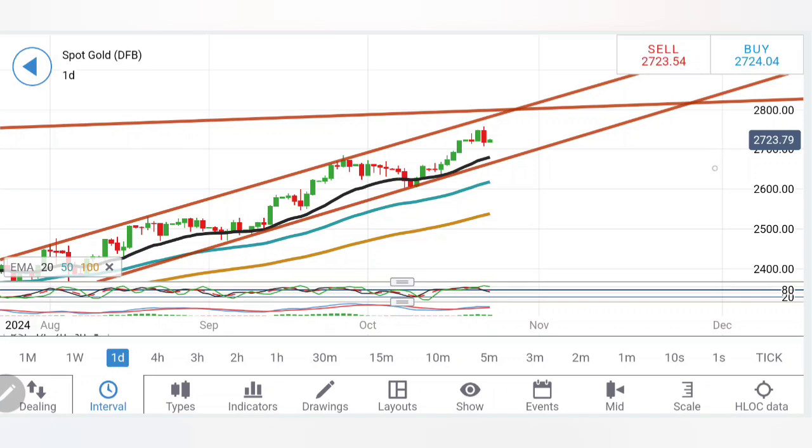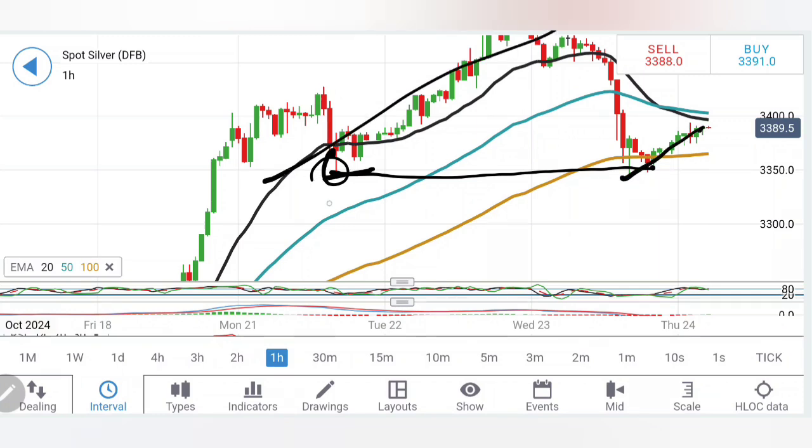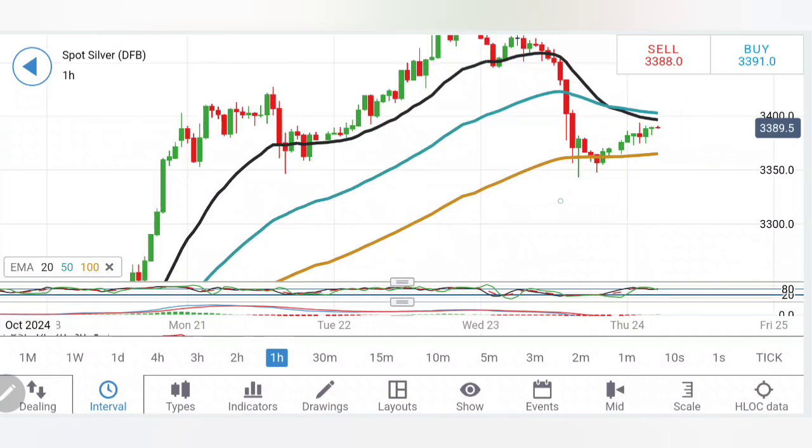Now let's move to silver. Now see silver on the hourly charts. First observation here, 33.50 levels have proven to be again a very good support. This was the last time this Monday itself we have seen it getting support from this zone, and it has seen this rise here. Again it has taken the support and it is trying to bounce back.